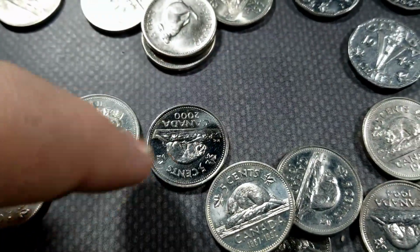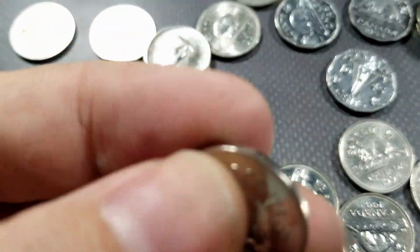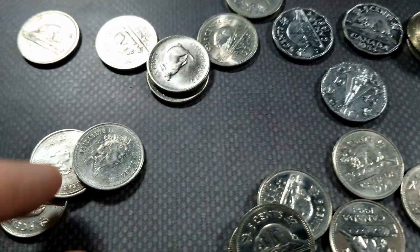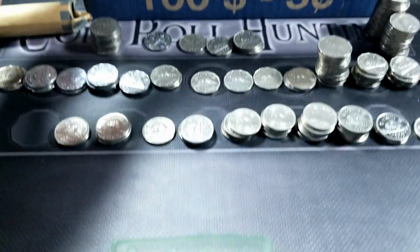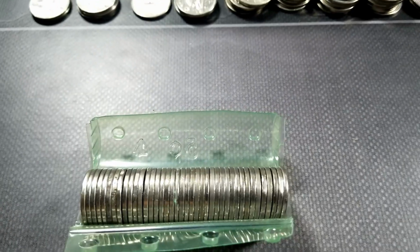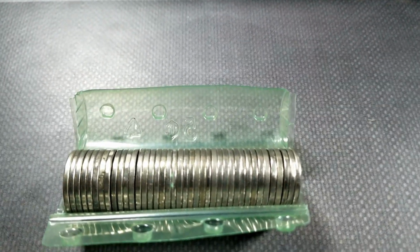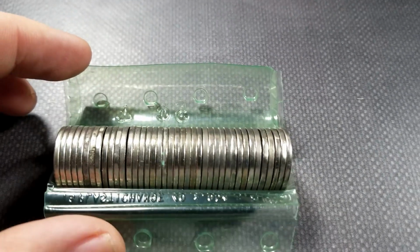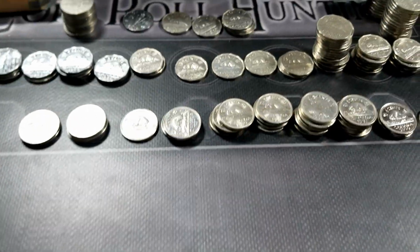Something P, 2000P, take that. Another 5 million minted in great shape. Very next roll, and it looks like we have another one. So I think what I'm going to do, otherwise this video can end up being super long, I will just bring you in at the end unless I find something that I haven't found already before.